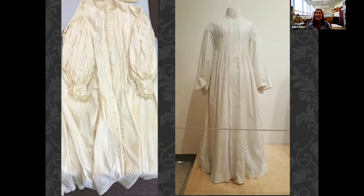What women do is they take their existing garments and they alter them to accommodate a pregnancy. So this goes for your night clothes and for your everyday garments. You might let out a waist. You might let out some darts. You might add a drawstring. You're going to change that garment to suit your body. And then after you deliver, you're going to change it back.